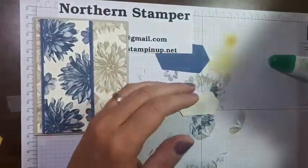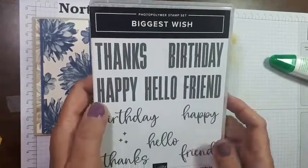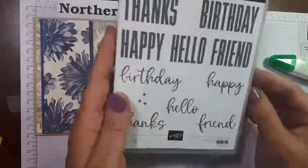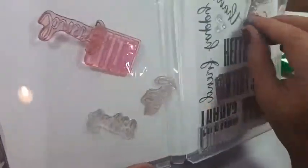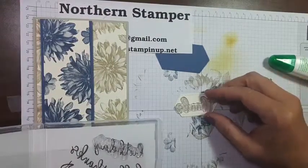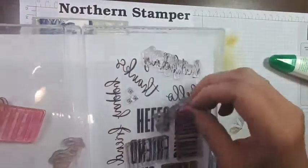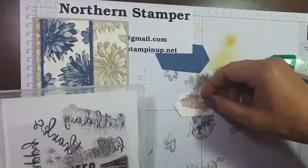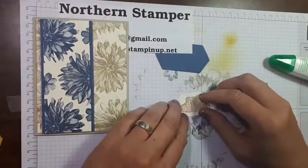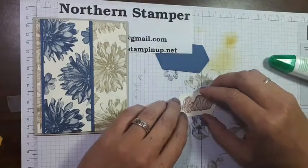And I'm just going to use from the Biggest Wishes from the annual catalog. And I'll use the little thanks in the little scripty thing. Oh, that says happy. Hello. Let's see if it fits, first of all. Lay it down. Well, that really fills it up. I don't think it's going to fit. So we'll just take the word hello. That's why I like to see these polymer stamps. Lay them on top and I can see. All right. Hello.